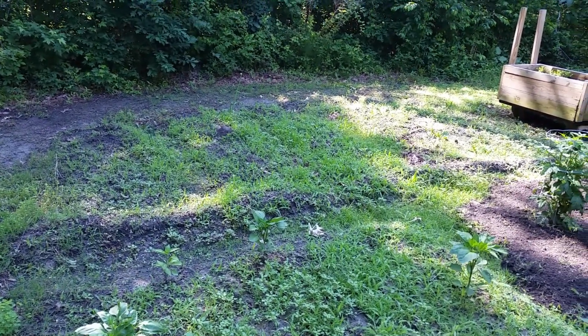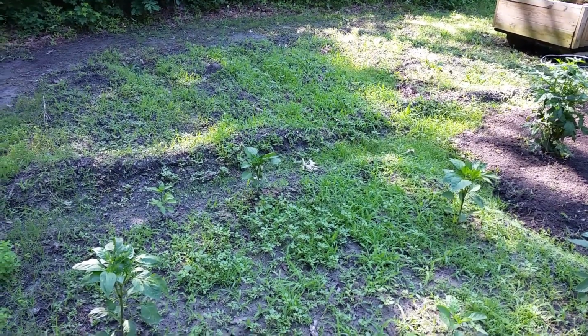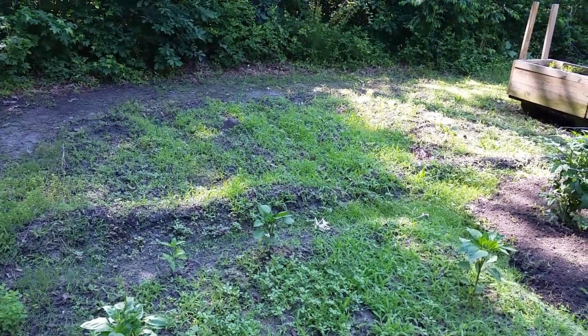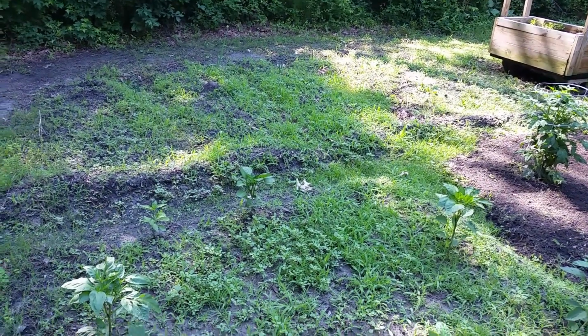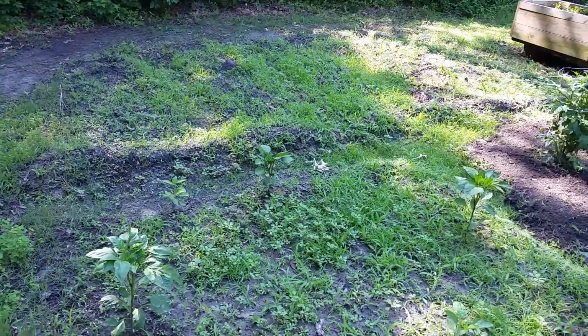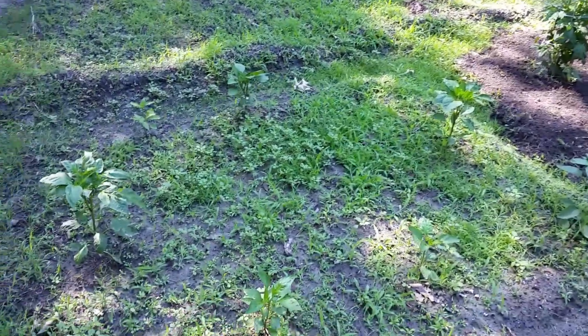The first thing I'm gonna have to do is get some insecticide for fire ants, because there's a couple of fire ant hills in the plot. Try to prevent fire ants from making colonies under the mulch.